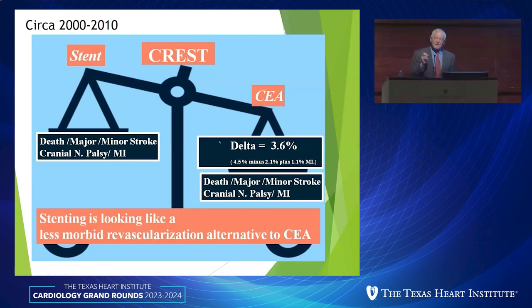In other words, the endarterectomy patients, if you took all of the things that we're not counting, like reoperation or bleeding or hematomas in the neck or anywhere else, the data was in favor of stenting back then. And it's even better today, as I will show you, because we have removed the risk of minor stroke that was associated with the stent procedure.